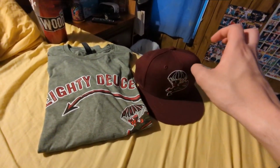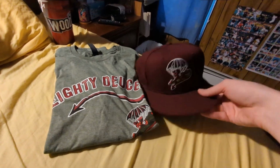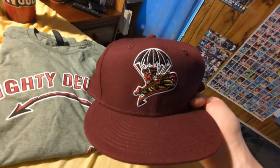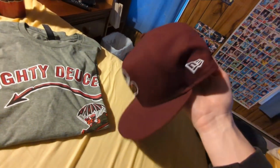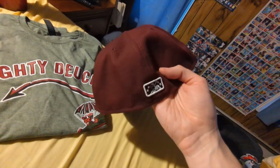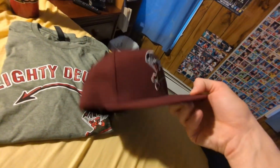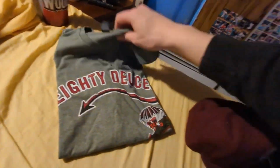But anyway, as a result of that little phase that I had, I have one of their alternate identities, which, to be fair, is pretty cool. It's the 80 Deuces. Has to do with military and stuff. Fayetteville is a very military-heavy area. That's kind of the area where the Braves played a regular season game on July 4th, a number of years ago now.